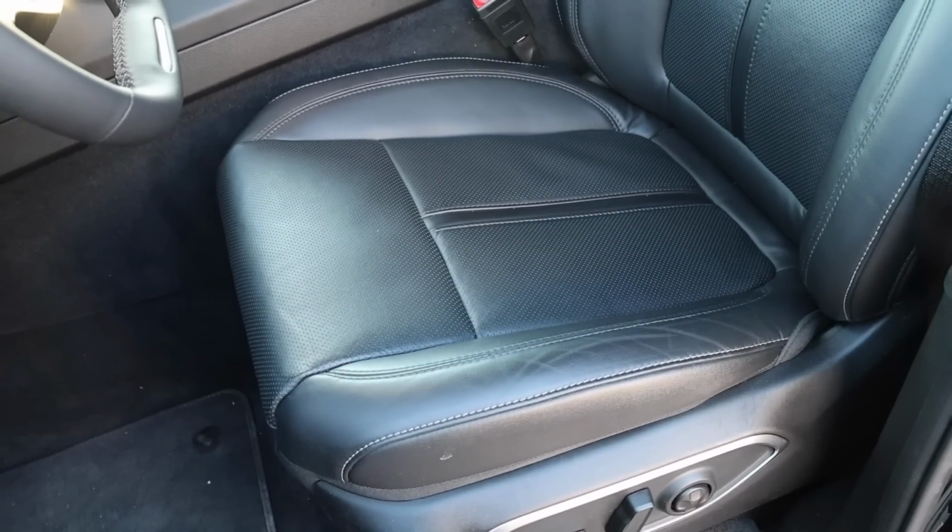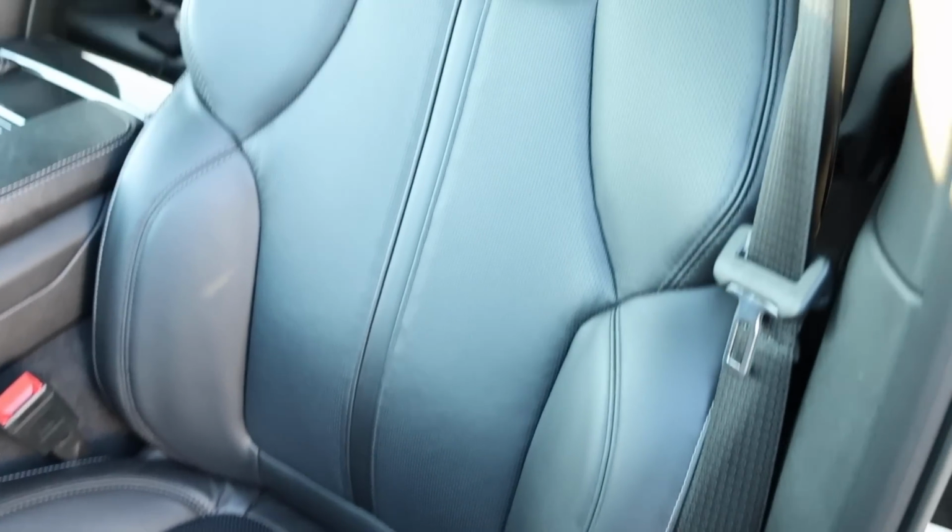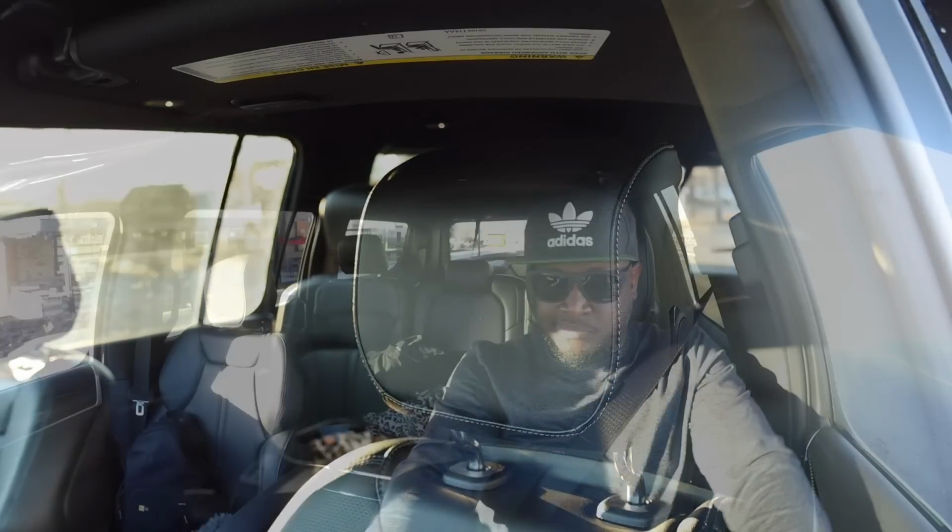As I've mentioned, the engine noise sounds good. You hear that exhaust note. Whew. You can't go wrong with the V8, I'm telling you. And I feel like this is not as comfortable. Let me try to get the seat about where it was in the Grand.